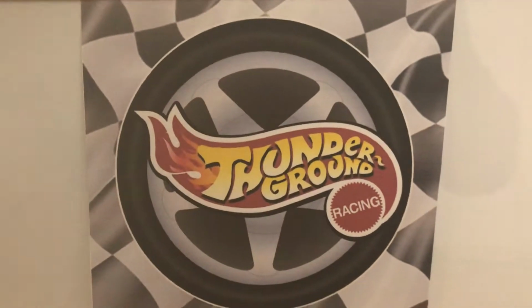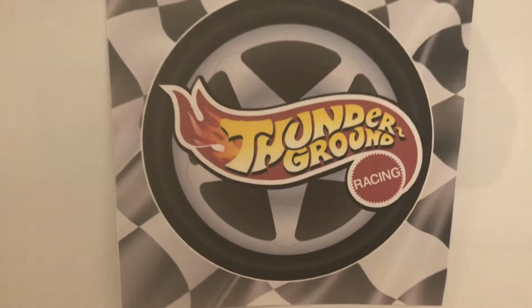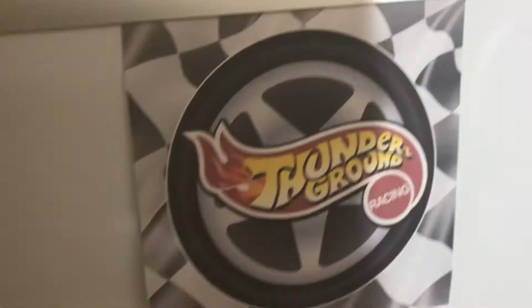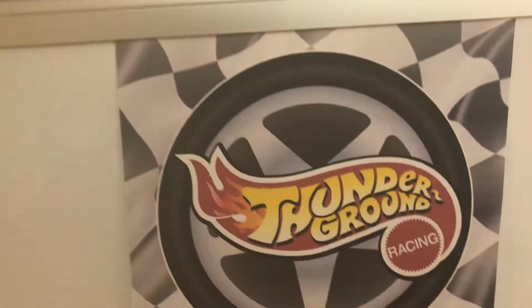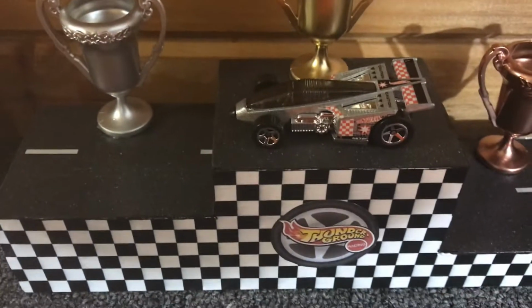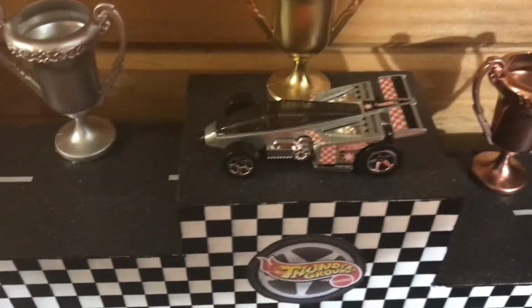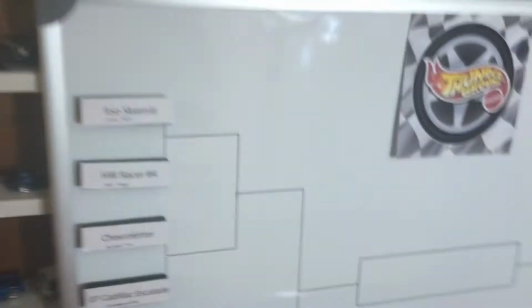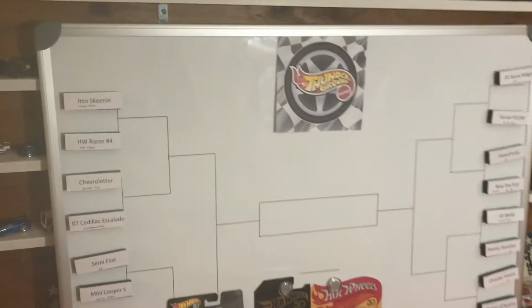Welcome back, race fans. It is time for our Season 2 race tournament to determine who our new King of the Hill is going to be. Here we have our former champ, or current champ, and we'll see if any of these 16 cars can knock him off the hill.